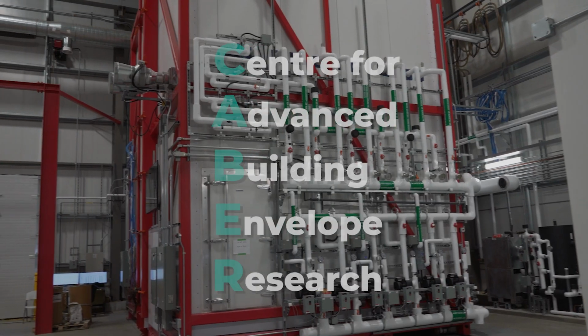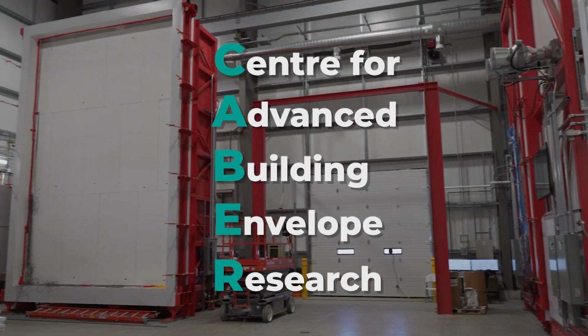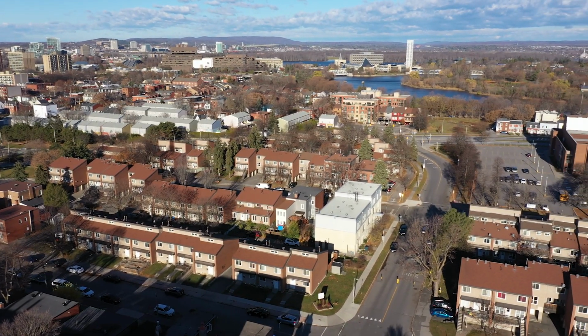My name is Cynthia Cruickshank. I'm a professor at Carleton University, and I am the director and lead researcher here at Caber. Caber is a new research facility focused on building retrofits and also new construction. So we're looking at how to build better buildings, more healthy buildings, buildings that are more resilient for future climate change. The majority of our building stock consists of buildings that are 60 to 70 years old.